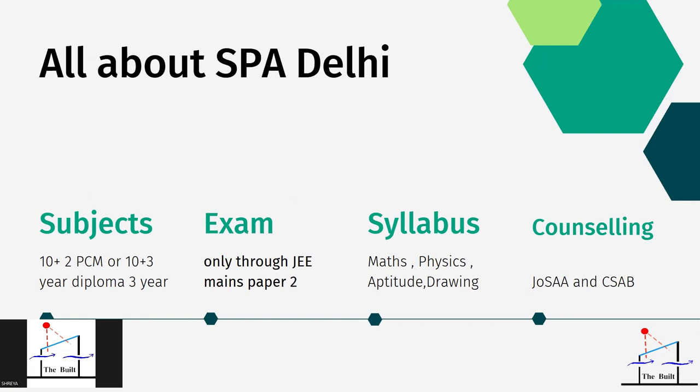A brief about subject, exam, syllabus, and counselling. For students after 10th to get into SPA Delhi, either for planning or architecture, a student must have 10+2 with PCM, that is physics, chemistry, and math. Or a person can do a 3 year diploma. The diploma can be in architecture, computer science, mechanical engineering, electrical engineering, automobile engineering, or civil engineering. The most important thing in this is the compulsory subject, which is mathematics. Math is the compulsory subject.